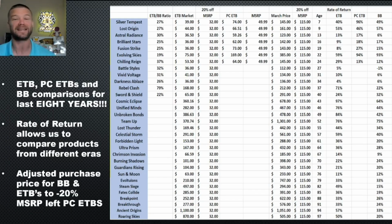This is what it looks like. Now, I don't need you to focus on this, but I want to show you where all of these numbers come from that we're going to analyze in just a minute. You're going to see that I have the market price for all of these. I just updated them the other day. You're going to see that I have a column for MSRP, but above that MSRP, it says 20% off. So we're using a purchase price for Elite Trainer boxes of $32.